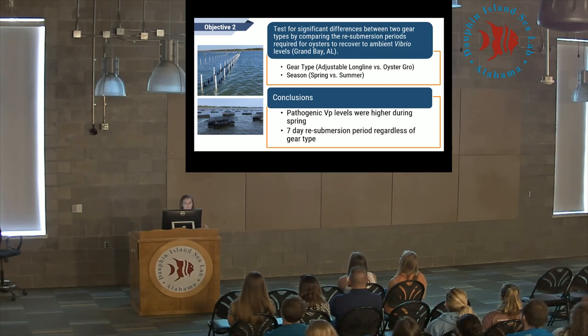Those systems hold the oysters at different places in the water column, and that could potentially affect the resubmersion time. Additionally, we had only done studies in the summer months under the assumption that the summer held the highest risk for Vibrio infection, but we kind of wanted to expand it into the cooler months of the year to see if that 7-day resubmersion rule still worked in those times of the year.